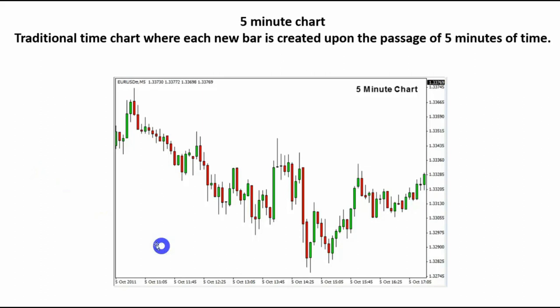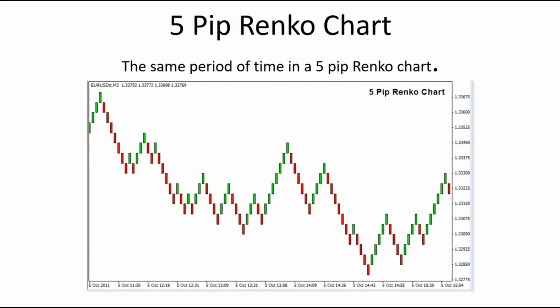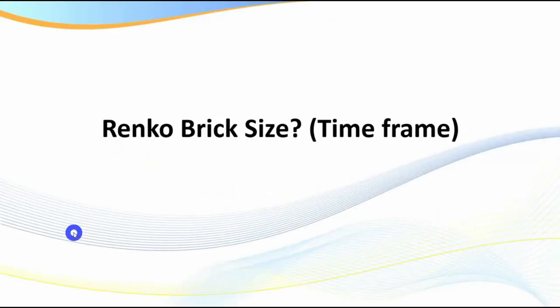So if we have a look here, what I've got is a 5-minute chart, so we can see the action here on a 5 minutes. Each new candle, as we know, is created every 5 minutes. What I've got here is a 5 pip Renko chart, so we're looking at the Forex market here, but it doesn't matter what market, whether you're trading stocks or futures, it doesn't really matter. So the same time period, we can see here it's a lot smoother.